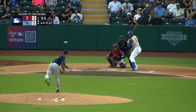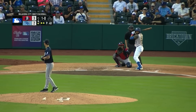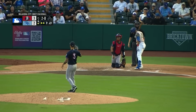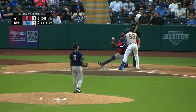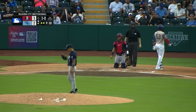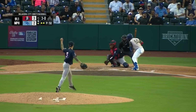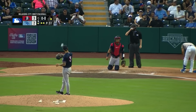Here's the first pitch from Lynn. It's a fastball, high and away, ball one. 1-0. Lynn missing upstairs for ball two. Here's the 2-0. That's down and inside with a fastball. 3-0 to Barrosa. Fiducia's on deck. Here's the pitch. Down and away. Walks Barrosa on four pitches. Second walk by Lynn tonight.